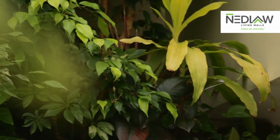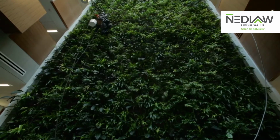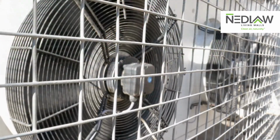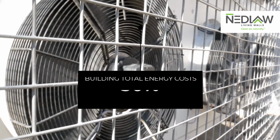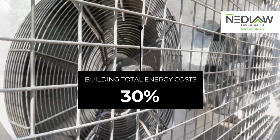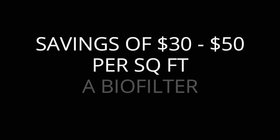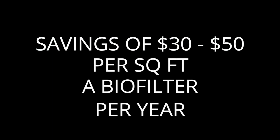But using a biofilter, your fresh air is actually already there for you. It's already heated or cooled to the right temperature. If you have to bring fresh air in from the outside, it has to be either heated or cooled, and depending on where you live, this can account for about 30% of your total energy costs for the building. So when you add a biofilter, we've calculated that the savings can be between about $30 to $50 per square foot of biofilter per year. And that can add up.